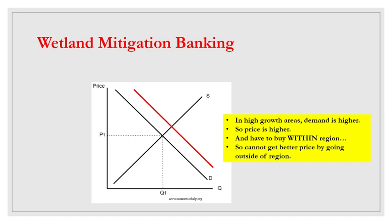And here's the thing, this is important, make sure you understand this. You have to buy credits within region. So if your credits are more expensive, the developers in your region do not have a choice.